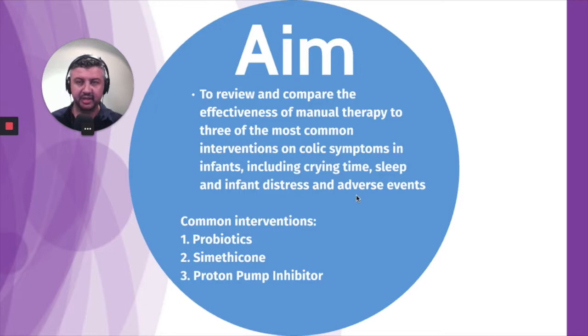All right, let's have a look at the aim. What were they trying to achieve with this piece of research? They wanted to review and compare the effectiveness of manual therapy to 3 of the most common interventions on colic symptoms in infants. They looked at crying time and sleep and infant distress and adverse events. Those were their outcome measures, the things they were looking for within these systematic reviews to see how well each of these different modalities performed.